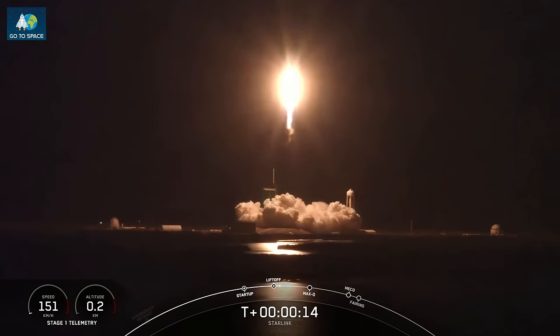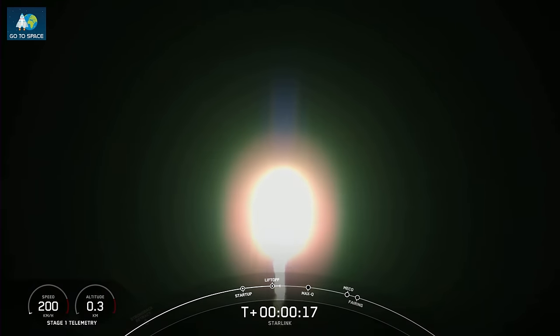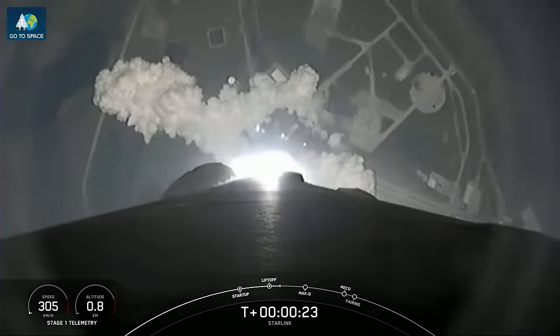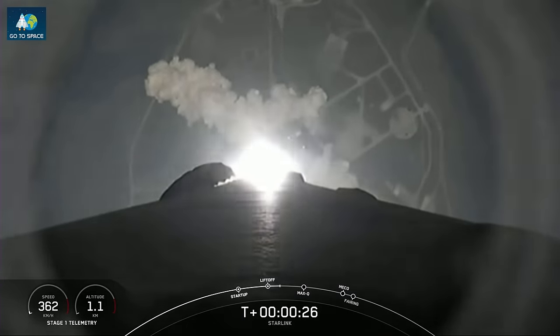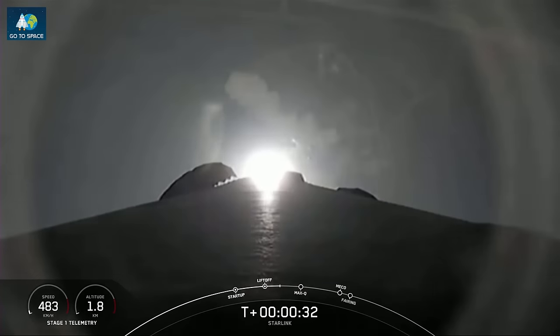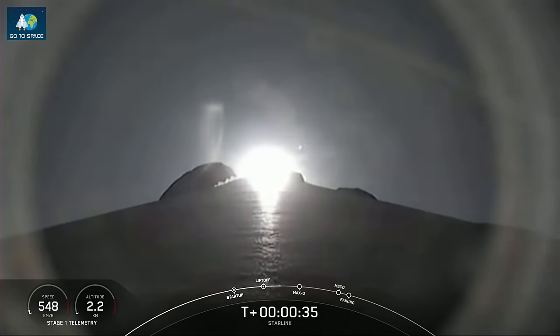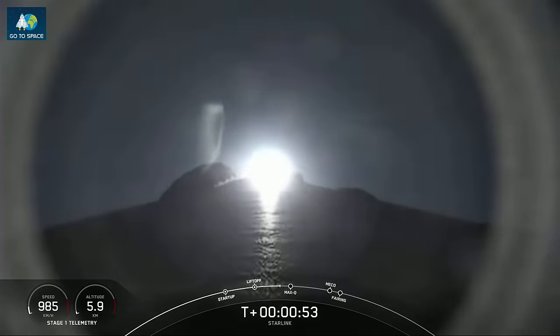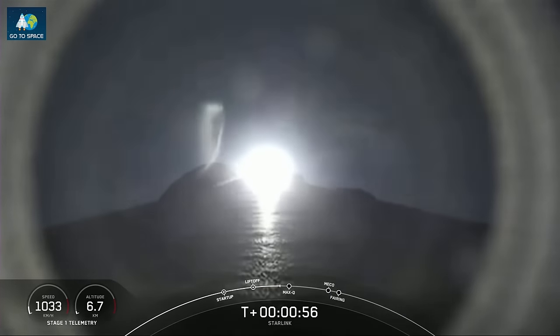Vehicle is pitching downrange. Stage 1 chamber pressure is nominal. Falcon 9 has successfully lifted off from Launch Complex 39A at Kennedy Space Center, carrying our stack of 49 Starlink satellites to orbit. Moments ago, we throttled the engines down in preparation for max-Q, or maximum aerodynamic pressure, which will happen here in just a few seconds at T plus 1 minute and 12 seconds.